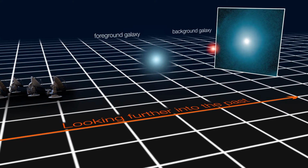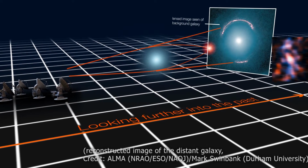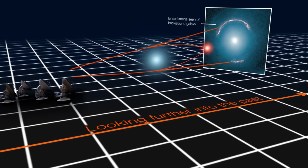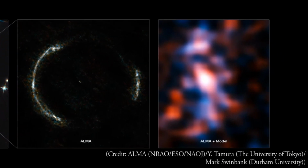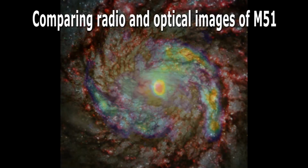The background galaxy contains a large amount of dust that has been heated by vigorous star formation, causing it to shine brightly in submillimeter light. ALMA is a submillimeter telescope which is ideal for observing dusty objects.